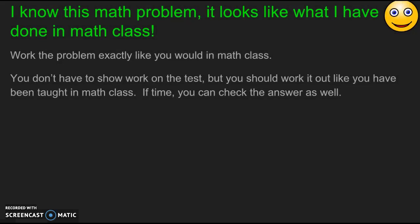So here are the easy ones. I know this math problem, it looks like what I have done in math class. So it's almost like you were sitting in your math class and you had these problems thrown at you and you practiced them and you're good to go. So you're going to work the problem exactly like you would in math class. Don't get lazy on these because you want to get these right for sure. You want to own these. So I would work it just like your teacher taught you. We have excellent teachers and they teach you how to work these problems. So do it how you know it.